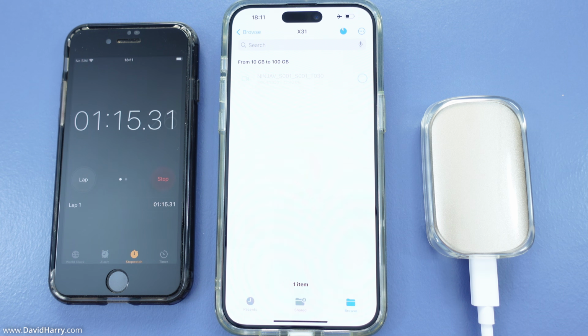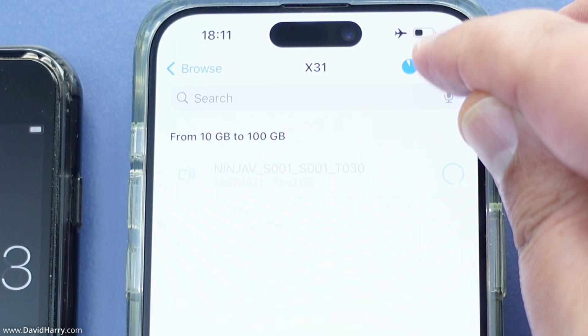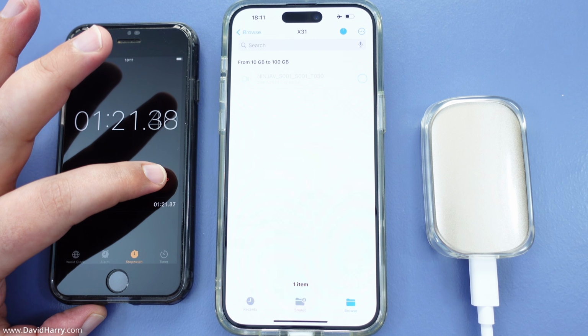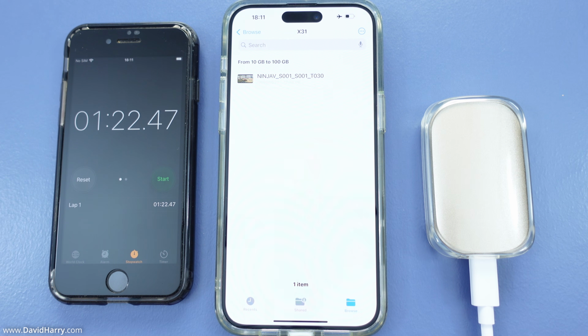Okay, I'm going to come back in here now, and once this little thing disappears up here and the file's transferred, I'll hit stop. So there we go, stop. Okay, so that's saying 1 minute and 22 seconds. I was probably slightly late somewhere there, so I'm just going to round that up to 23. So I'm going to call that 1 minute and 23 seconds.